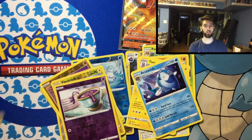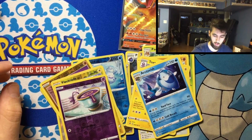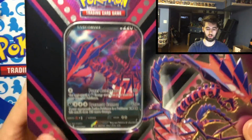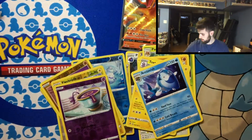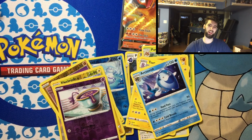We got one more tin left, everyone. It is the Enternatus one. Let's grab it right here. Let's go right there. Beautiful, beautiful artwork. What is your favorite artworks out of the tins, guys? Is it the Eevee, the Pikachu, and the Enternatus ones?